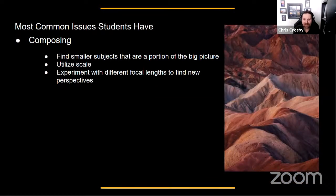Experimenting with different focal lengths is huge in creating compositions. If you're just shooting with one lens, say a 16 to 35, you're really missing a lot of things. For example, here at Zabriskie Point, a lot of the people go to shoot this shot and they shoot with that wide angle lens and they get the grand view with Zabriskie Point and the mountains in the background.